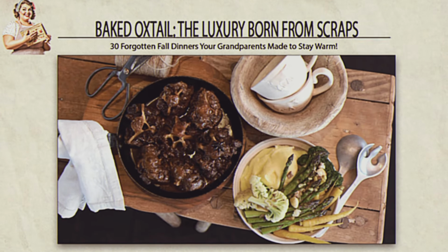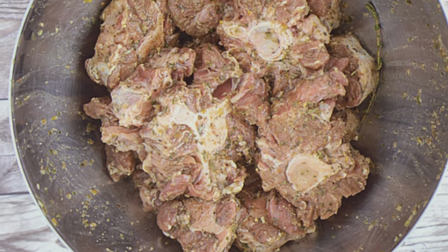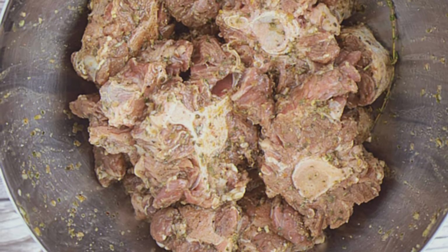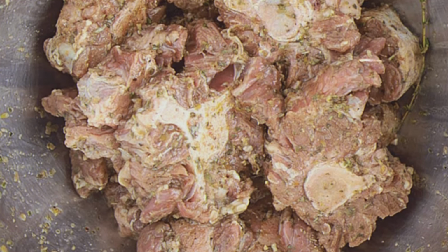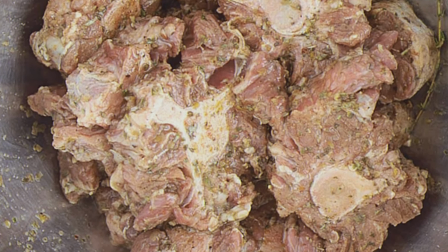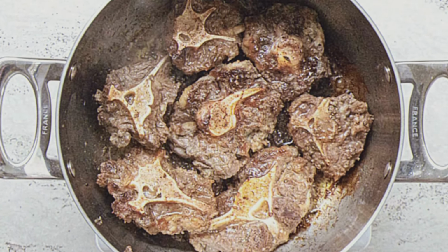Baked oxtail, the luxury born from scraps. Once upon a time, oxtail wasn't a delicacy. It was what you took home when the butcher had nothing left. This humble cut, the tail of the ox or cow, was considered scrap meat, all bone and sinew. But in the right hands, it became magic.